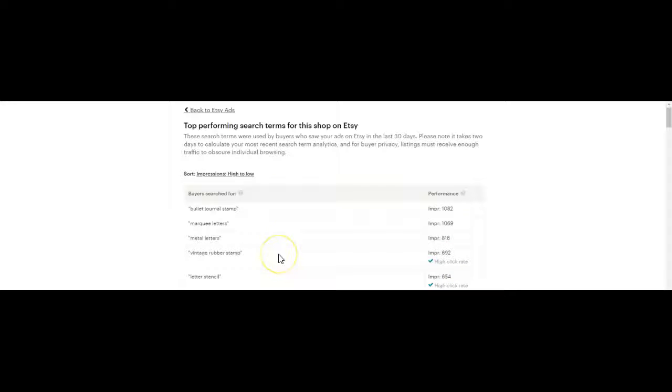You of course want to take that into consideration when you're deciding which ads to keep on or turn off. These are especially good when you have a high impression and a high click rate. That basically means that if you are getting high impressions and high click rates, you want to make sure you keep those ads going. But even high impressions are important because they're getting seen, and you may want to keep them because even if it's not a high click rate, you're probably still getting clicks from them.